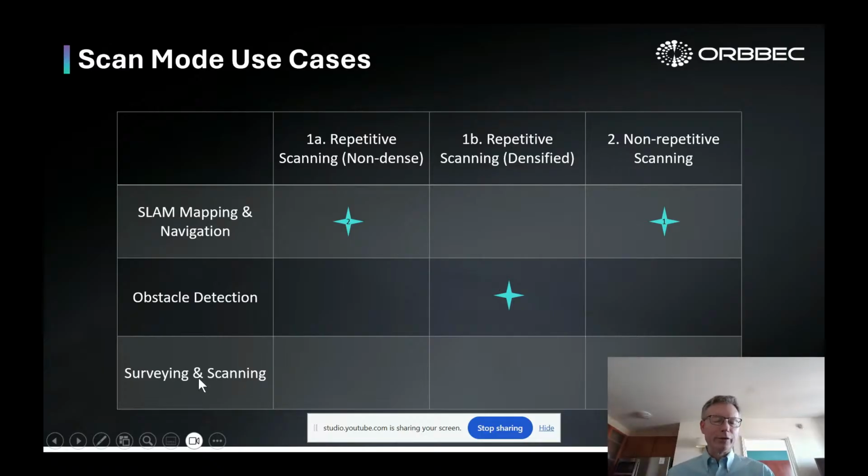And then if you're using the sensor for surveying a scene or scanning an object to create, again, a 3D model of an object, then you probably want that non-repetitive scanning mode as well, because that will give you the highest number of data points to give you the most complete point cloud of the scene or the object that you're scanning.